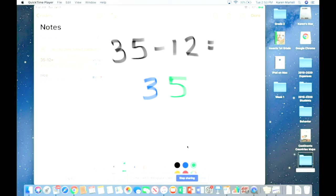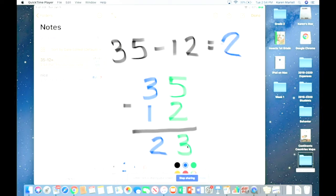Now I get to go ahead and subtract 12. So that 1 from 12 is in my tens place, so it's going to go right underneath the tens. Then I go ahead and put that 2 right underneath the 5 in the ones place. So you're lining it up the vertical way. Then I can go ahead and put my subtraction. And now you always start off with 5 minus 2 because every time you always start off in the ones place. What's in the ones place? 5 minus 2. So 5 minus 2 is 3. Then you go over to your tens place and you do the 3 minus 1, which is 2. So my answer is 23.